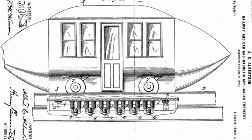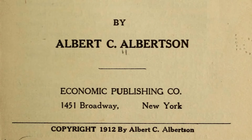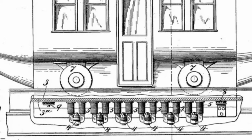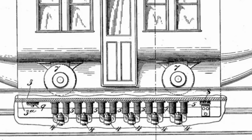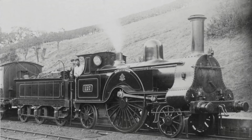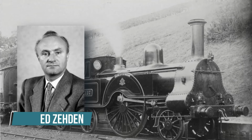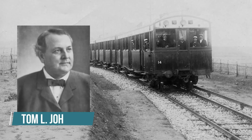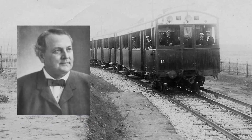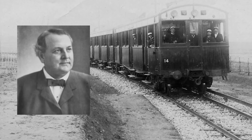The first relevant patent, U.S. Patent 714,851, issued to Albert C. Albertson in 1902, used magnetic levitation to reduce the weight on the wheels while using conventional propulsion. Early U.S. patents for linear motor propelled trains were awarded to German inventor Alfred Zedden in 1905 and 1907. Cleveland Mayor Tom L. Johnson filed a patent in 1908 for a wheelless high-speed railway levitated by an induced magnetic field, jokingly known as grease lightning.